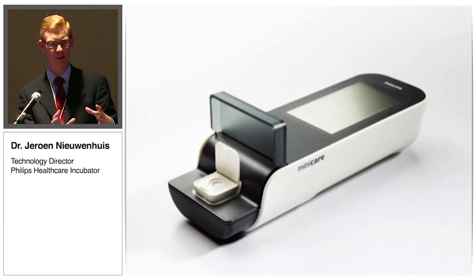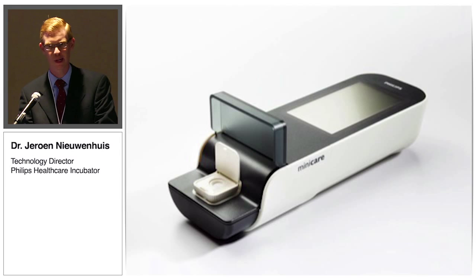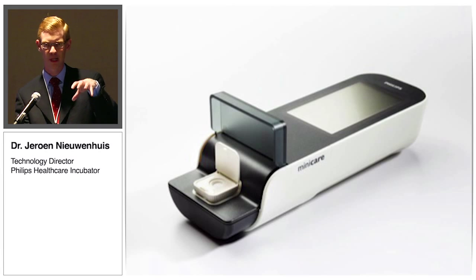So we have a well-defined reaction volume with a well-defined amount of reagents, and from there on, the entire assay is controlled with the magnetic forces. So simple microfluidics, this is one of the elements. The second element is that the assay timing is controlled by the magnetic forces.